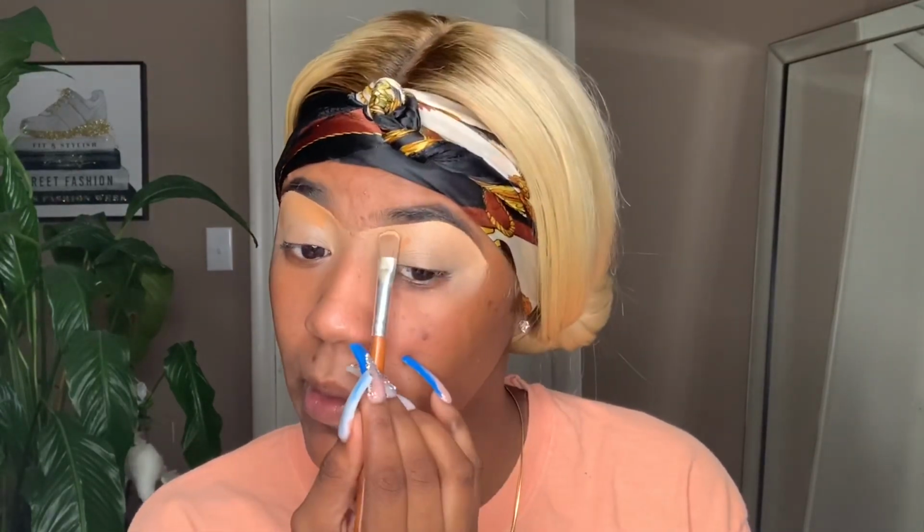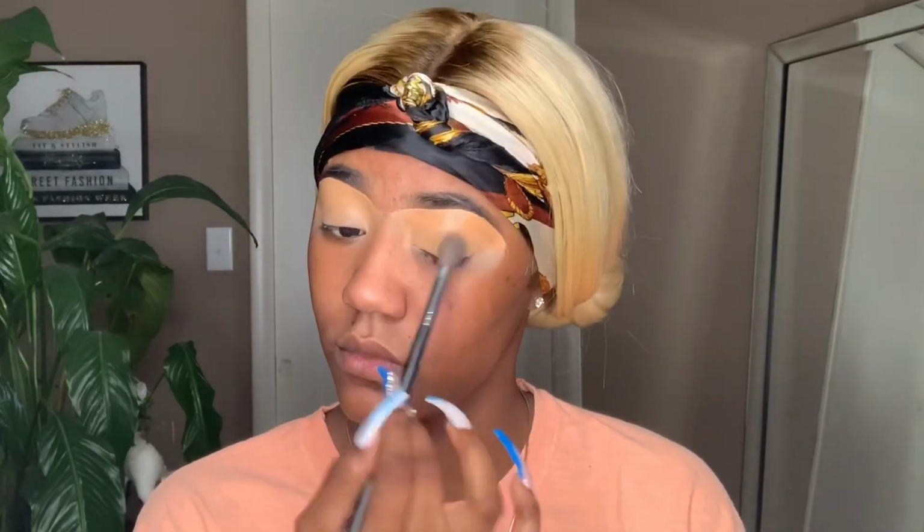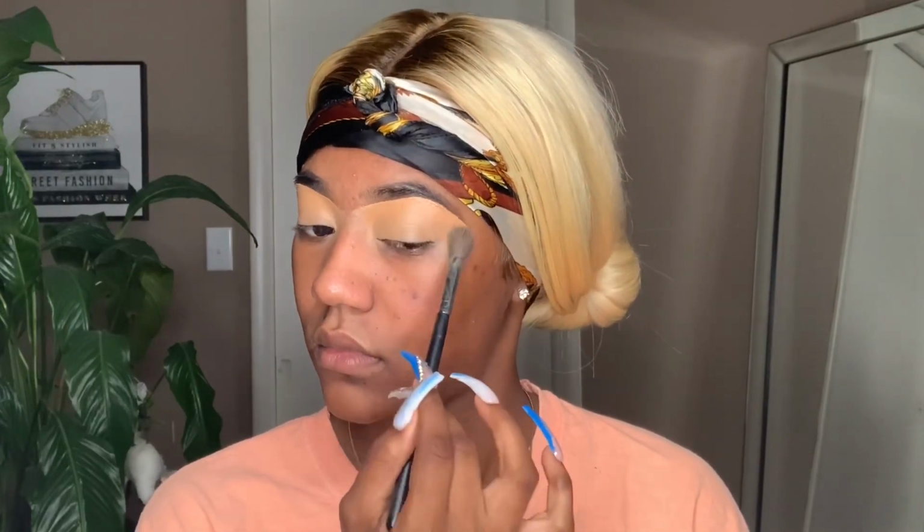Okay, and then on top of that, I'm gonna go in with my LA Girl Fawn Concealer. Okay, so I'm gonna go in with my powder and set my lids. Really, really big Morphe brush.